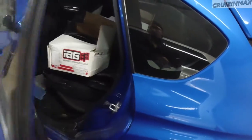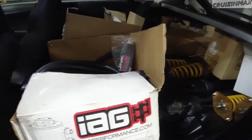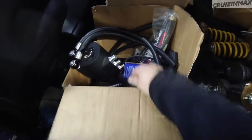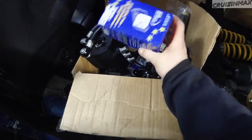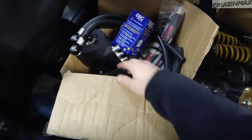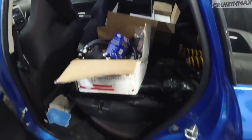Let's start with the plans for this car. We've got a lot of work. An IAG oil catch can. What is this? Oh, these are the brake pads that I put on. Got a battery. Okay, what's in there? I think that's the fuel kit for E85.